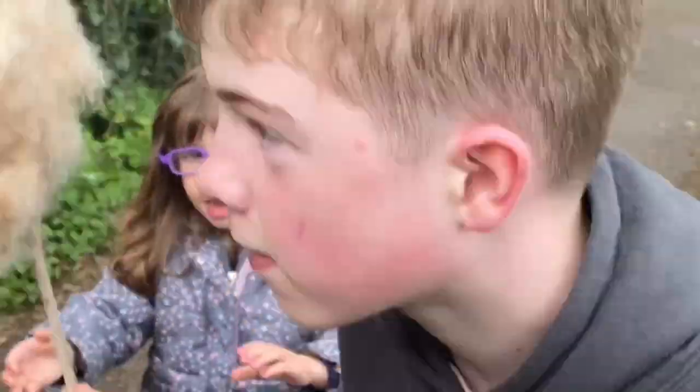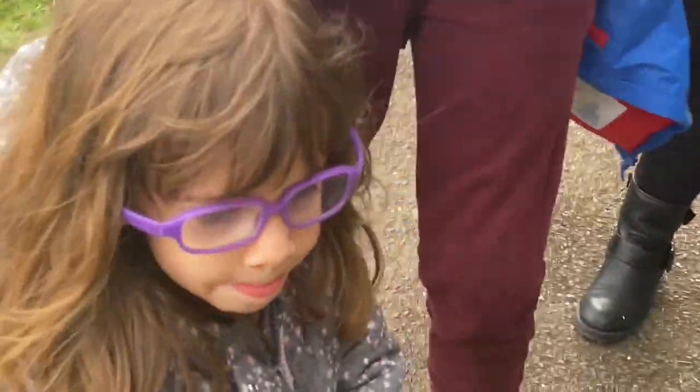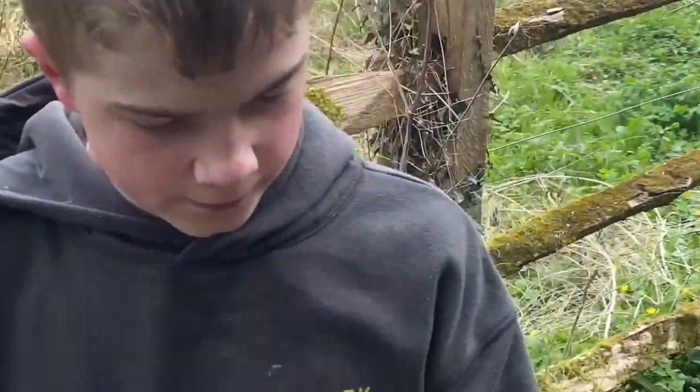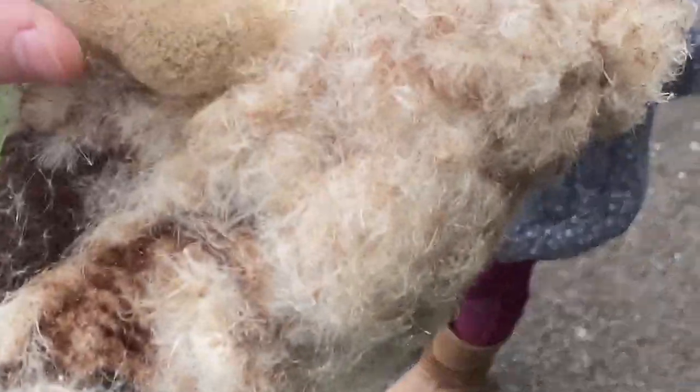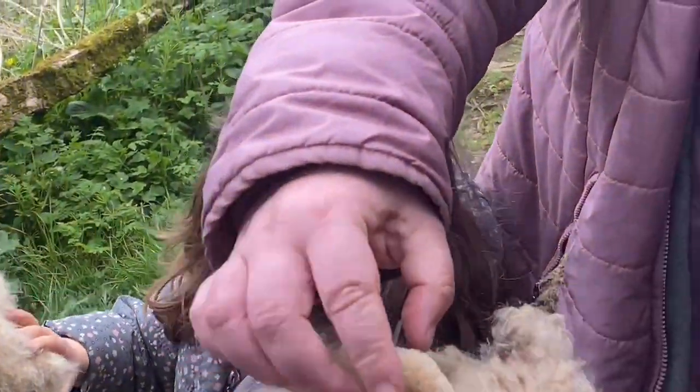You're joking. They've gone back for more. They're absolutely fascinated by it. What is it? It's like an old mattress. Yeah, it's disgusting. But I'll touch it anyway.